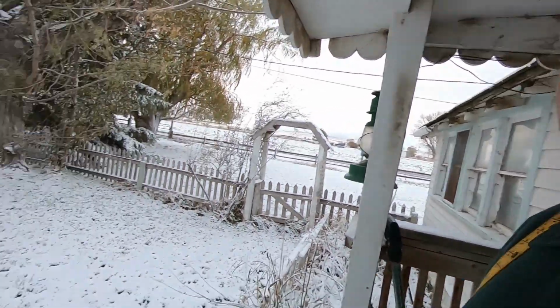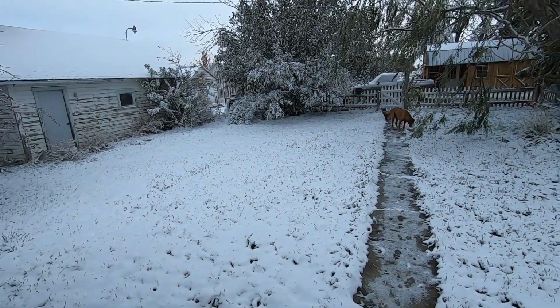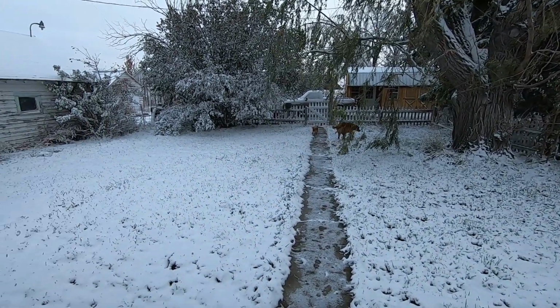Good Sunday morning, everybody. It is November the 8th, 2020, and we woke up to this today. Yep, we have about an inch of snow on the ground. That's a heck of a difference from the 70-degree weather we had 2 days ago.